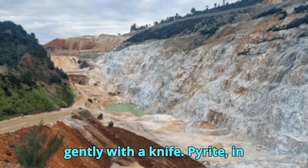One of the most telling tests is malleability. If you take a small flake and try to bend it, real gold will deform and flatten without breaking. It's ductile and malleable. Pyrite, on the other hand, is brittle. It will crumble, shatter, or break into powder under pressure. This is a crucial field indicator when visible gold is suspected.